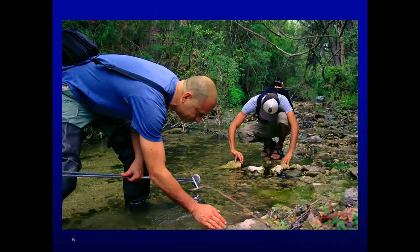Compared to here, this might be up on one of the BCP preserves. This is one of the upper tributaries of Bull Creek, and this is a natural stream riffle. We like to have a good comparison.